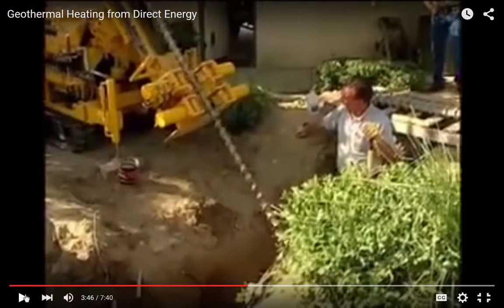So you picked up on that, 4 50-foot loops per ton. So, 200 feet as opposed to 600 feet, probably because he's not dealing with cancellation. Almost any job, our refrigerant lines have to be a minimum of 6 feet below the surface of the earth, where the earth temperature is constant throughout the year.